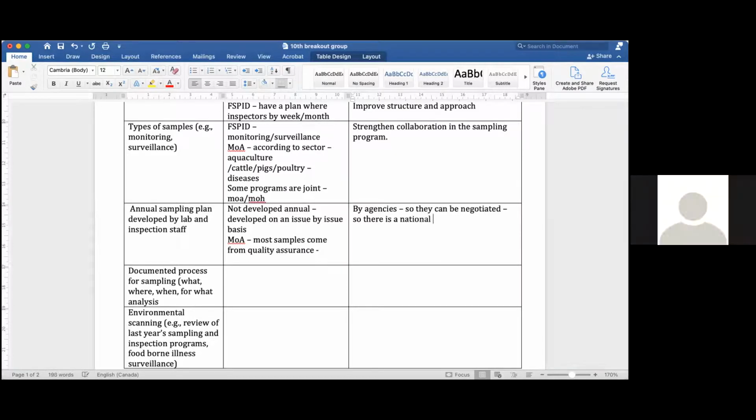I think we have to start small. I think all agencies need to develop this plan, and then we can all come to the table. Sometimes it's easiest to start with one product.